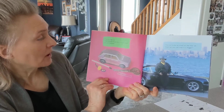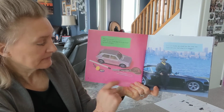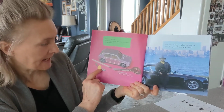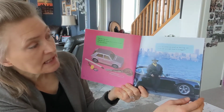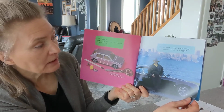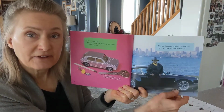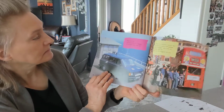This is a toy car. How do you know that it is too small to carry people? Yeah, you look at the things. They've got a paper clip. So if a paper clip or a tack is that big, that car is small, isn't it? This car looks as small as the toy car. How can you tell that it is bigger? Yeah, there's a man standing beside it, so you know the man can fit in it.